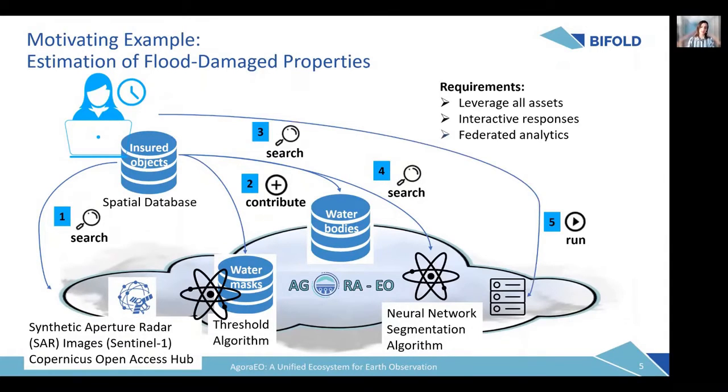To enable this motivating example, it is important first to leverage all relevant assets in the ecosystem, regardless of the platform that contains them. Second, provide fast response times for efficient exploration. And third, provide federated analytics capabilities, because the required assets might be located on different platforms and moving the data around can be very expensive or even impossible.